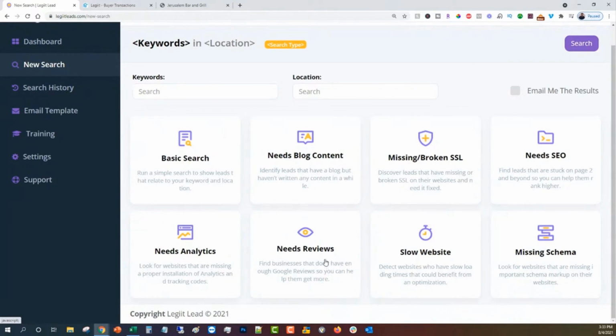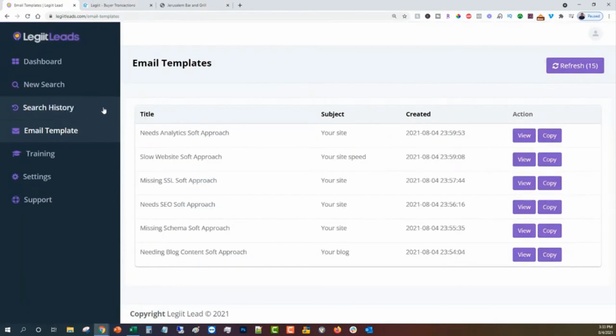So I think it's really, really powerful. And then you're going to have the people to get the work done for you too. So this is literally like an agency in a box. And continuing that theme, we've preloaded in here some email templates for you. We'll be adding more of these as time goes on as well, but these are for the different things, missing SSL, missing SEO, and so on.